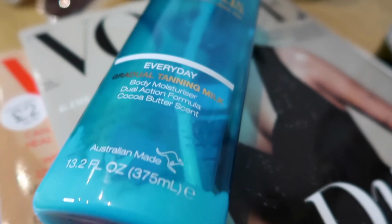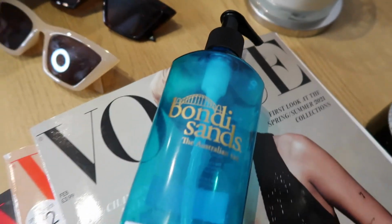And it is a body moisturizer as well, so it doesn't just tan you, it also makes you feel really smooth. It is enriched with aloe vera and vitamin E for healthy glowing skin, and it glides on effortlessly for a long-lasting golden tan every time. Can you go wrong? Their branding is fantastic.